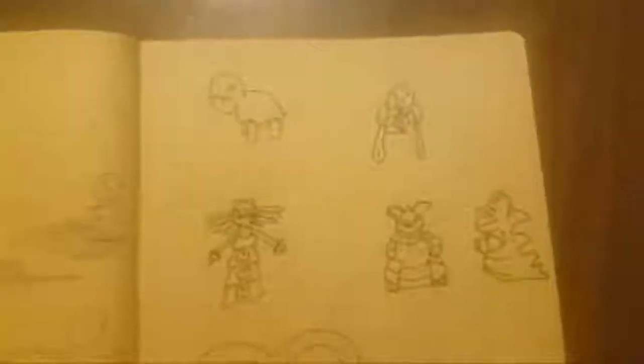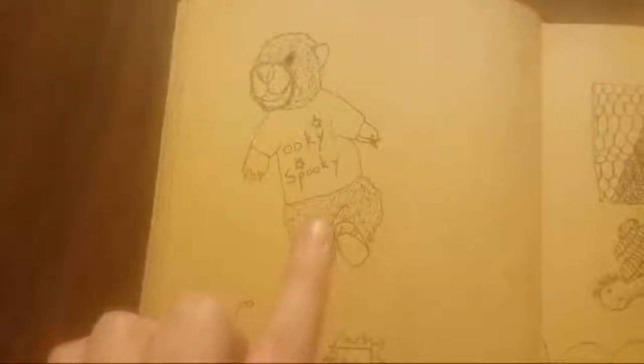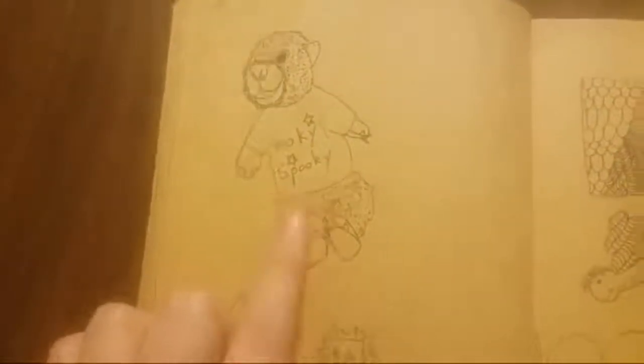Practicing drawing some different characters that I own. These are some little figures I have. And then just doodles. Spooky spooky. This is Baron Oscar von Grendelstein. He is one of our stuffed animals. And two little doodles.